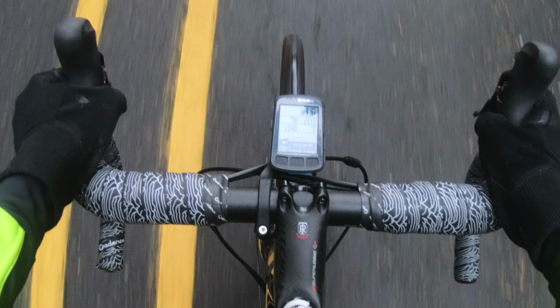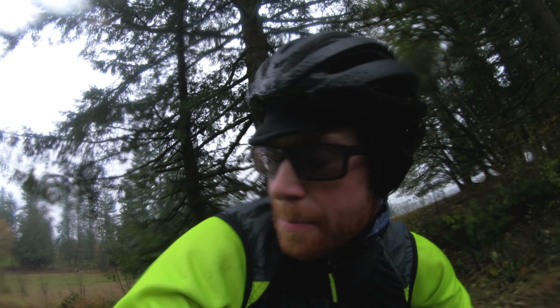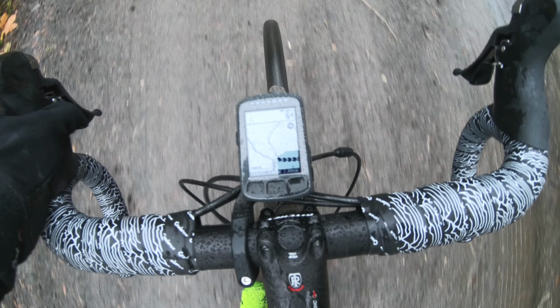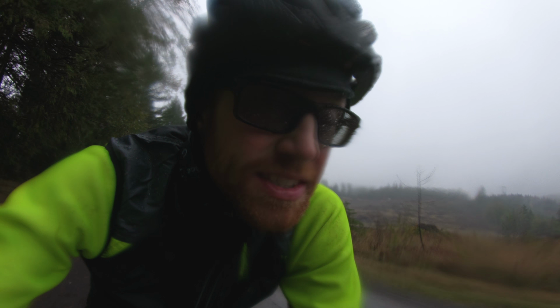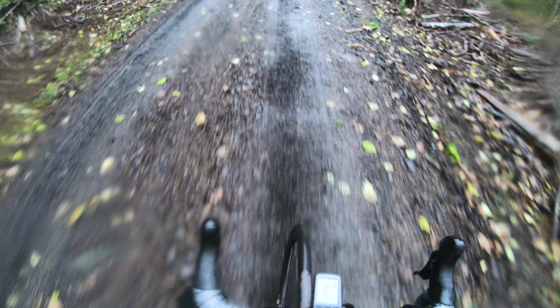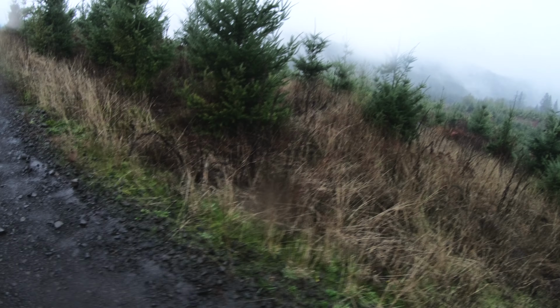The little LEDs tell you which direction you gotta turn. Works in the rain. What's happening out here? That's how you know you're off course. I'm not gonna lie, I'm a little nervous about this extension. From what I remember, it's some pretty rugged stuff. Skinny tires, winter, raining, excuses, car coming. What the hell?